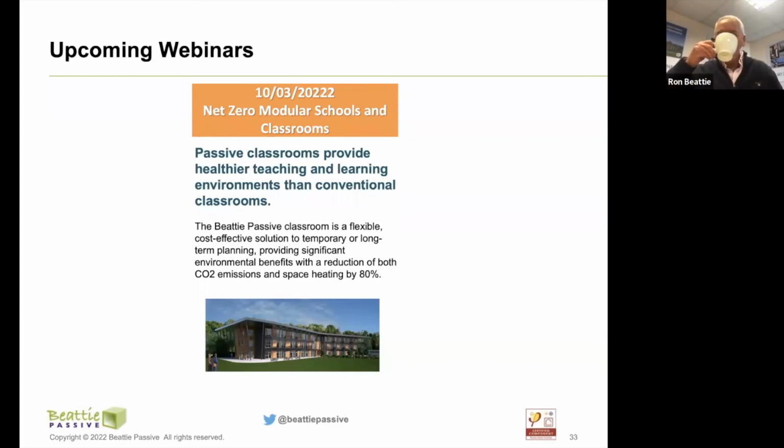Right, so the first question we have is from Noel, who asked, what are your thoughts on lightweight foundations, specifically a screw pile? Yeah, great. Anything lightweight, we have got lightweight buildings. We don't need to pump concrete in the ground. So very much screw piles, any type of small pile or foundation is absolutely perfect.